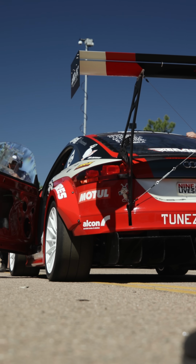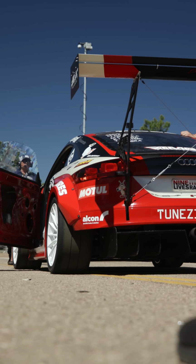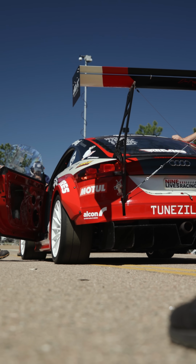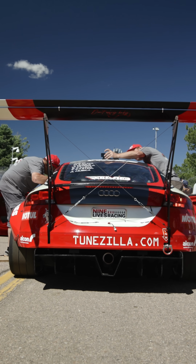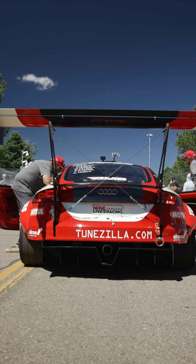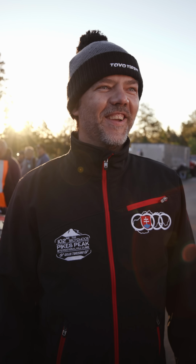The number one priority is to make it to the top, then try to do the best time possible. We would love to break the Audi record, which is 10:43. So we would love to be the fastest Audi on the mountain, but we'll see. The first goal is to make it to the top, and don't crash.